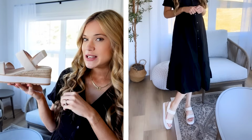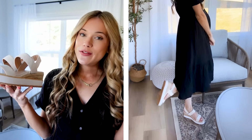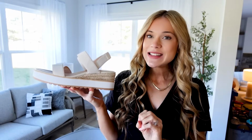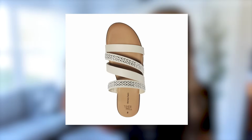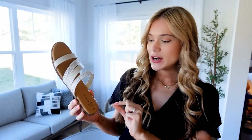They are a slight platform, as you can see, so it'll give you a little bit of height, but they are very easy to walk in. I've tried other platform styles like this that I just could not walk in. I love a little rhinestone moment just to dress up a look a little bit. These are under $13 from Walmart by the Time and True brand. They come in 2 other color options.